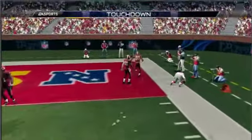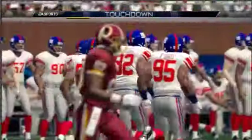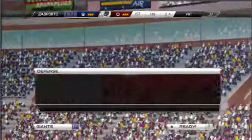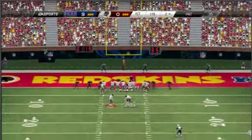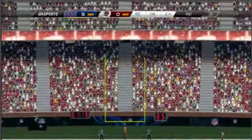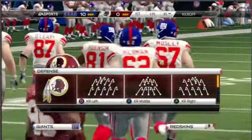Nobody was going to catch him there. Touchdown. What an interception by the defense. And not only that, look at that return. They intercept the ball on one side of the field, make a long interception return for a touchdown. That's how you win football games on the defensive side.